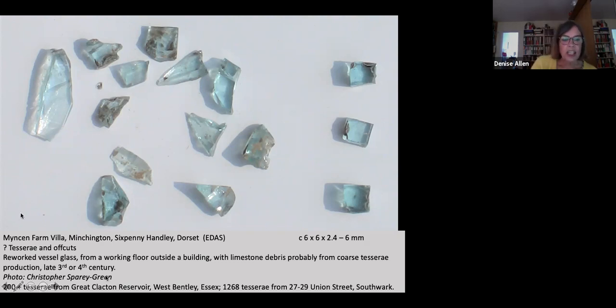Now, larger collections of tesserae have been found and have been identified as having a more industrial use, perhaps something to do with enamelling. This again is just an interesting little collection. There are only a few of them, which goes into this background.